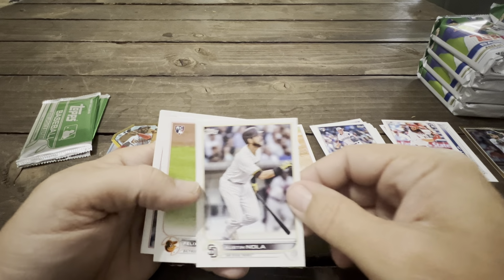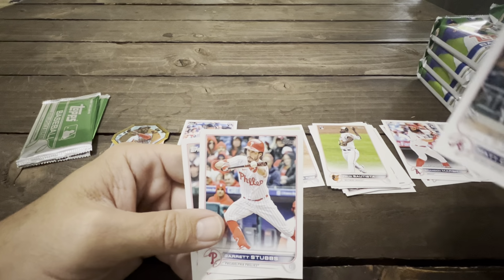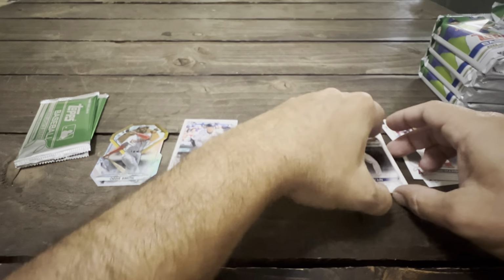Urias. We've got a Nola. We've got Eusta. There we go. Matt Olson and Stubbs. And last but not least, a Kwan. Stephen Kwan rookie. Not a bad one in that first pack. All right. First pack down.